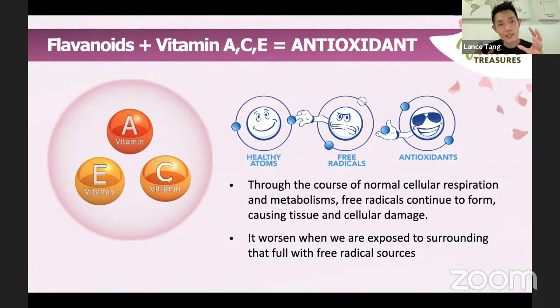So when the cell disintegrates, the tissue will become not healthy, and so on, until the organ, until your system, until your body. So how antioxidants play their role here is actually on the right hand side. You can see, with the presence of antioxidants, it lends out the electrons that are required by this free radical, so it can balance itself without continuing to do further harm to other atoms inside our human body.